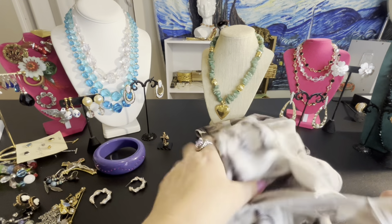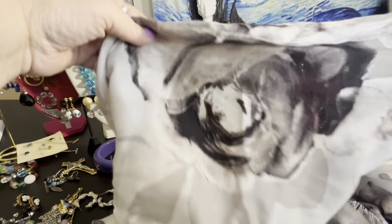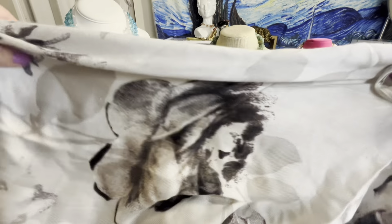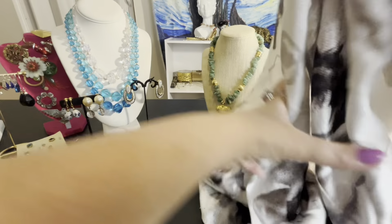This is rayon. I like rayon. Obviously, it's a Liz Claiborne. Silk's first choice, but I do love the way rayon feels as well. The clothing and the scarves are acceptable. That kind of looks like there's a woman's face in that flower, doesn't it? It's beautiful. It's black and white. It's a beautiful color combo, I think.